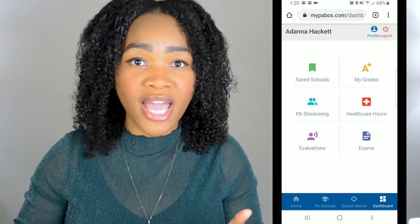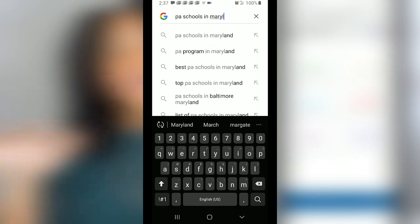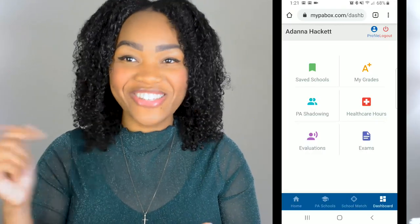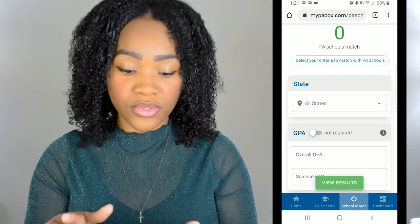They've done all of the legwork for you, which is amazing because now you don't have to go to Google and search for PA schools in Maryland, and then go to all of those PA schools. All you have to do is go to the app and then go to school match. So right now there are zero schools that I'm matched to.